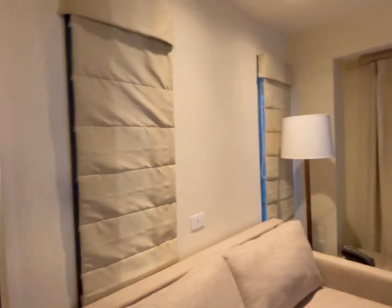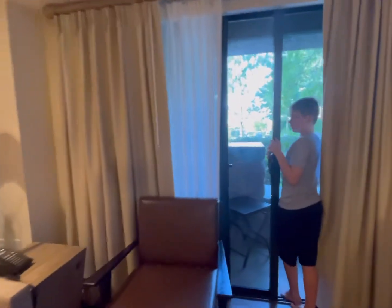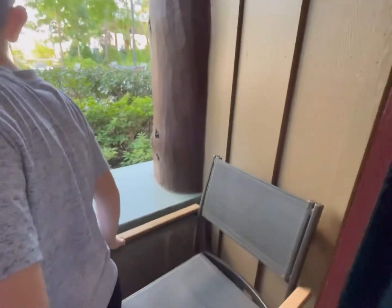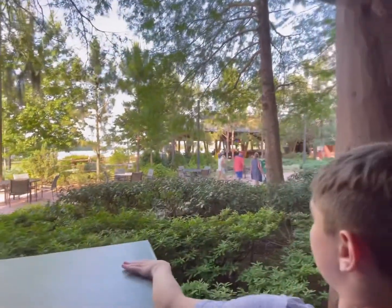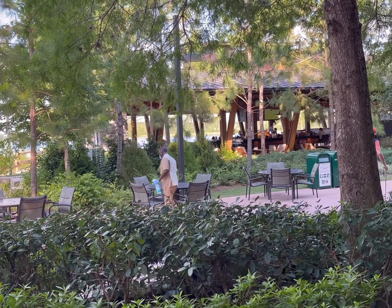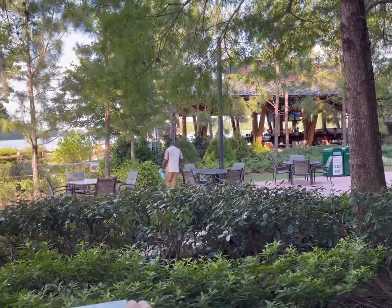Here's two more windows. And then the patio is super small. It's almost like a little cave. It barely fits your chairs. But we're on the first floor, which will be nice because tonight for dinner we're headed right there to, what's it called? I think Geyser Point for dinner. And the pool's right to the left. The pool I showed you guys is right out to the left. So the location is great.